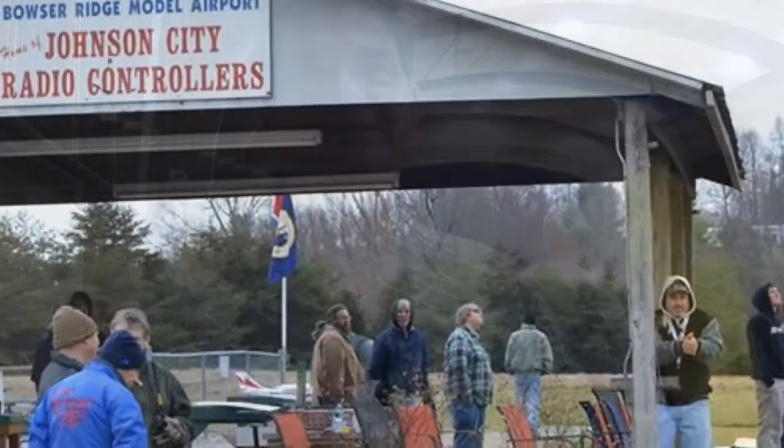Our mission is to increase knowledge of RC flying in the community. And we do lots of different things. We teach people to fly. We use the club's trainers to do that, and we use our own radios. It doesn't cost anybody anything. You come out, we'll teach you how to fly. If you join us, that would be great, but you don't have to.